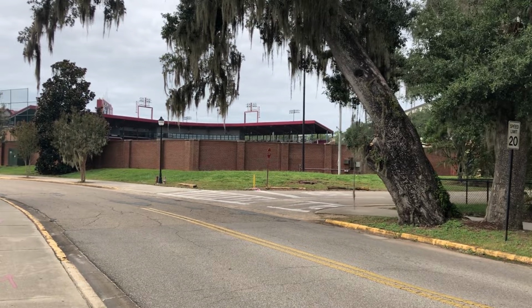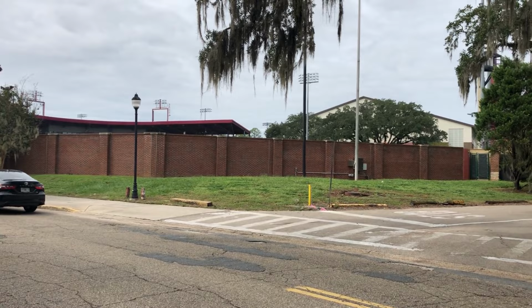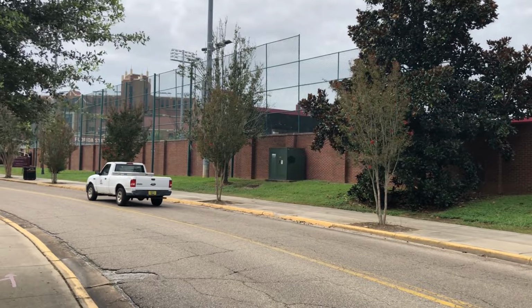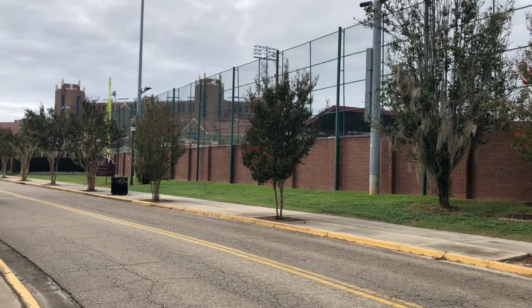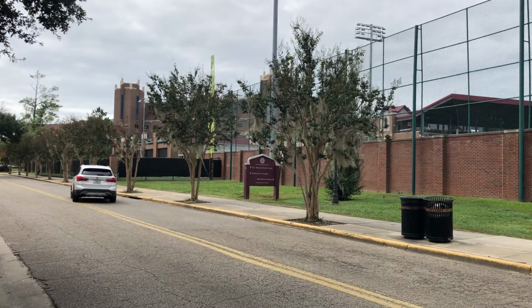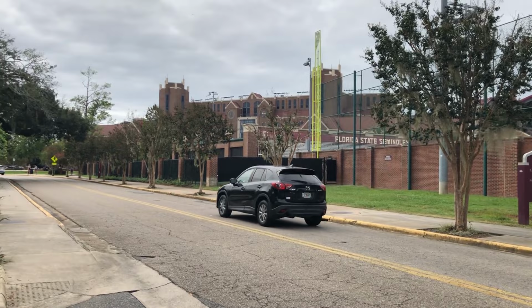Okay, that's Dick Howser Stadium. That is where the baseball team plays. At the time of this recording, the baseball team had only had one losing season in their history, and that was this past year. And behind that is Doak Campbell Stadium. That's where the football team plays. That tall building is Doak Campbell Stadium.